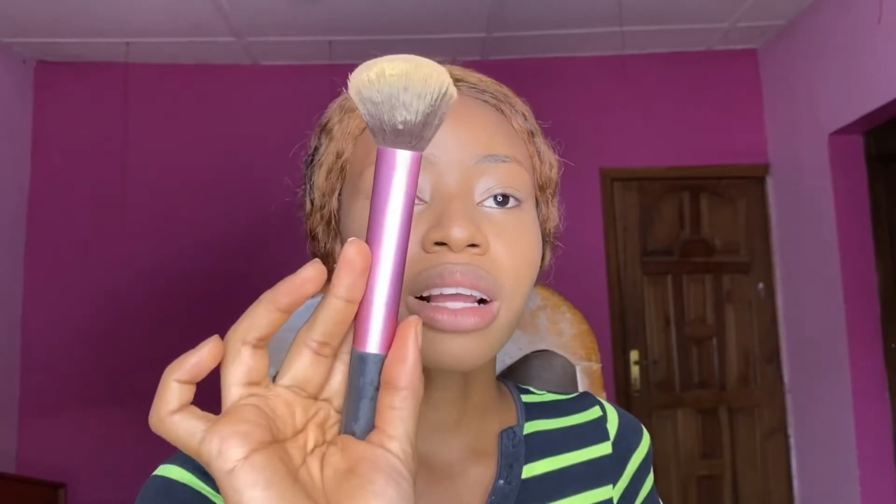So I'm going to be using this powder brush. Now this powder brush is very fluffy. For your powder brush, you want something that is quite fluffy and soft. So I just like to apply my powder and just press it.